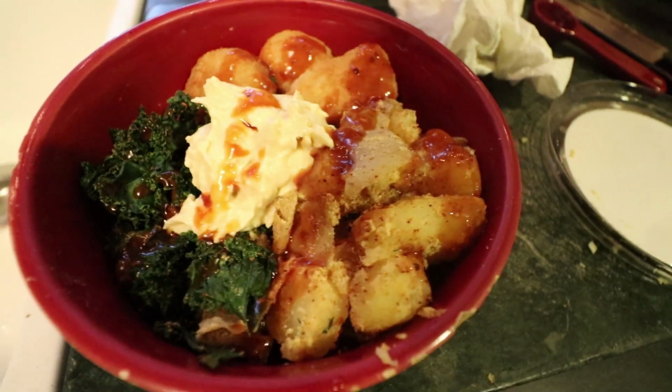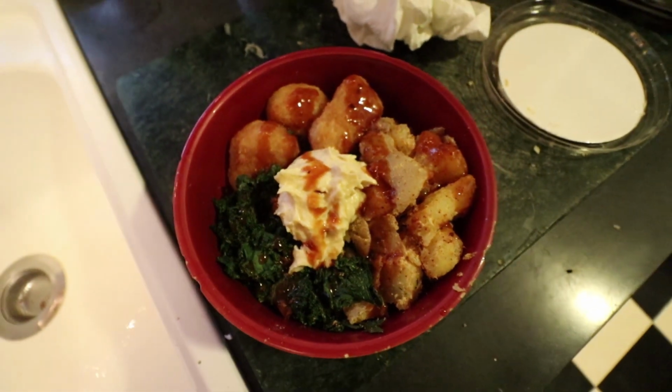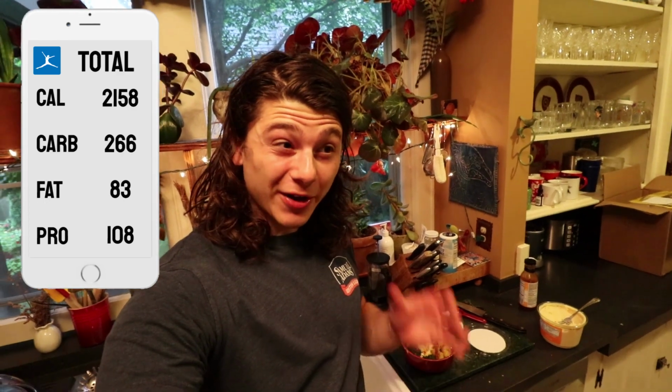Tried to copy that dude from SpongeBob, but here is the bowl, and yeah, it is looking real good. Macros for this guy will be on screen right now, and it's going to be added to our total. We're already at like 2,100 calories, but we are at 100 grams of protein, which is pretty much perfect. Actually, like 107 grams of protein, even better.